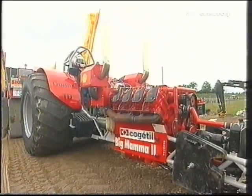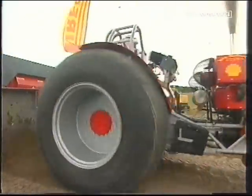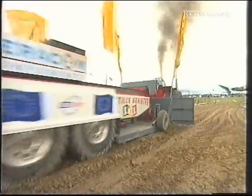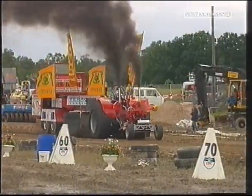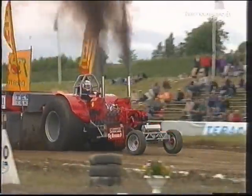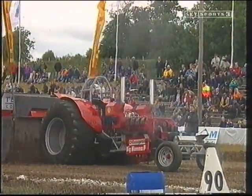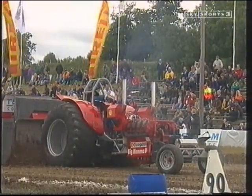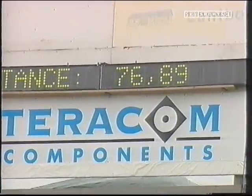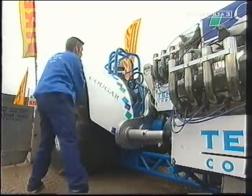Staying with Scandinavian machines, this is Big Mama 2 from Denmark, driven by Sorendal, who's a blacksmith by trade. One of the largest lorry engines you can find. It's a Fiat 42 Euro. He's got a couple of turbos at the back as well. Well, Soren's at least broken the 70-metre mark with this run. That's an achievement. And let's see the scoreboard. 76.89, and he gets a wave of the Danish flag for his efforts.